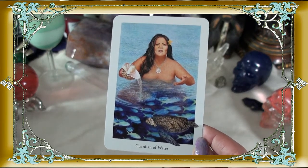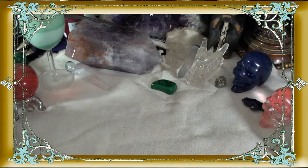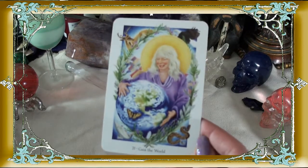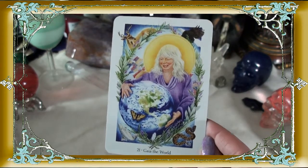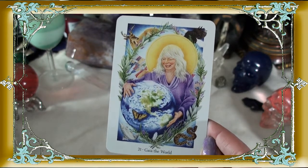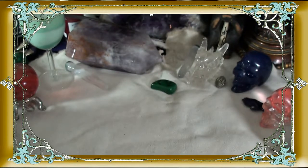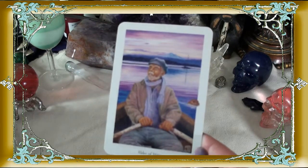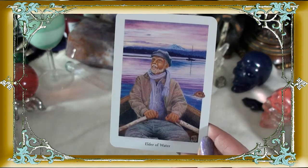I love turtles. I also have First Nation ancestry as well as Celtic ancestry. So this was Gaia, the World, is our 21 card. This here sums it up. Caretakers of the world, we are caretakers of our earth. Elder of the Water, I love the look on his face.